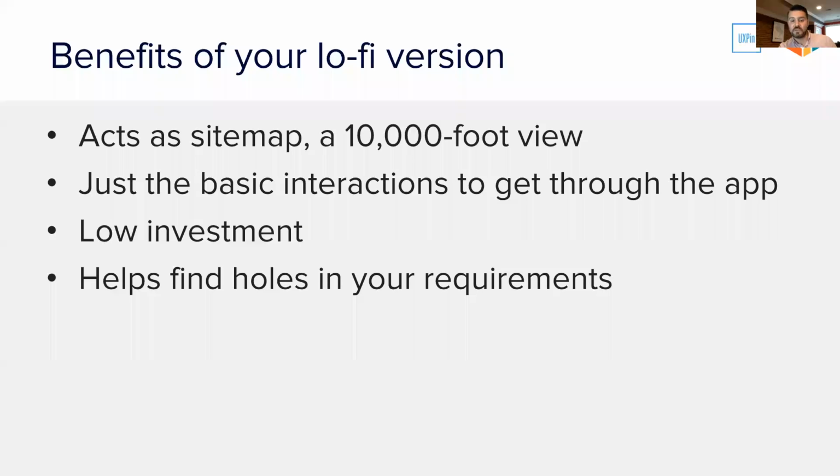It's a low investment. It's maybe a day or two for a simple site, maybe a week or so for something more complex. Obviously, the size of the product determines how long you should take on this. But it allows you to find holes in your requirements, any errors and missing states. What did you uncover along the way that you found out wasn't there to begin with? And it's better to learn that early on than to find it in sprint 10.